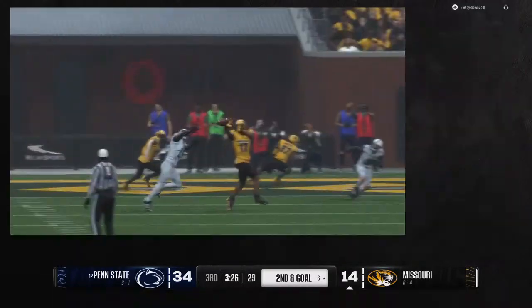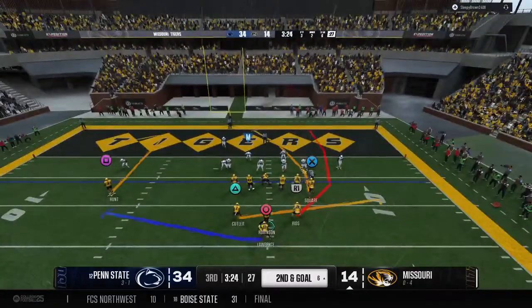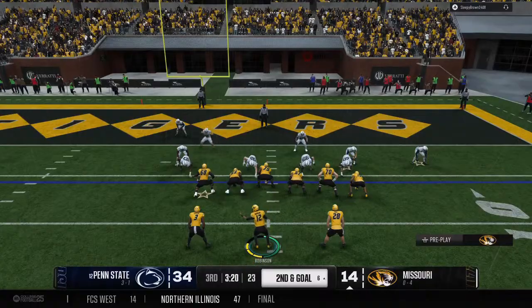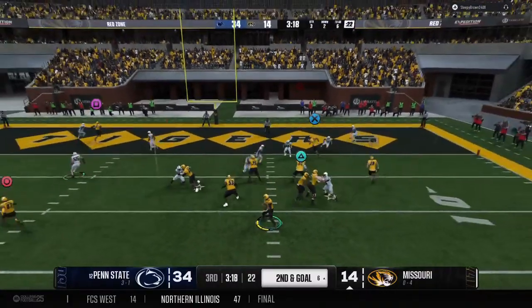They know this offense is going to try to find him in the passing game in a lot of different situations. That time, perfect coverage, and nice job bringing the big guy down. Not easy to do.